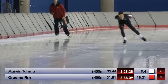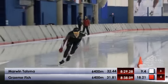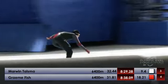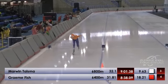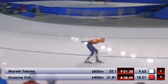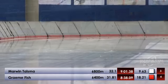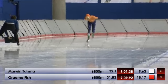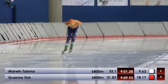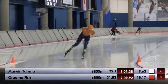He has Talsma within his sights every time he comes out of the corner. Talsma's going into the next one. That'll help Fish. See if Talsma has got some resilience. Negative splitting as well, 32.1. So good on Marvin Talsma, not letting it go. Fish, another 31.8. Fish is like an Energizer bunny. He just will not quit.